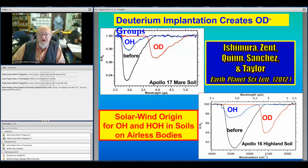Now, then we had this thing. We're going to have a talk tomorrow by Andrew Ishimura. He is the first author on this paper, in which we performed OD and OH from bombardment of lunar soil. And we did the OD because we had a bit of a compromise in bringing our sample into the air for a moment. And he'll talk some more about that tomorrow.